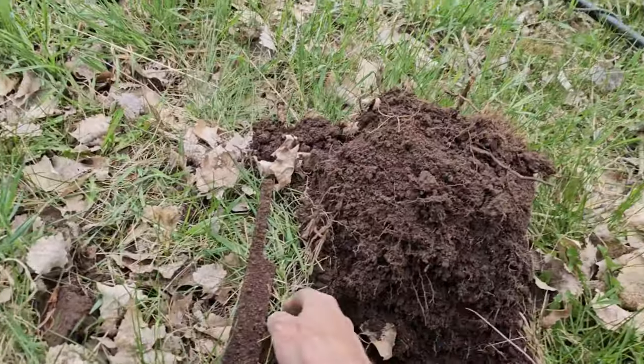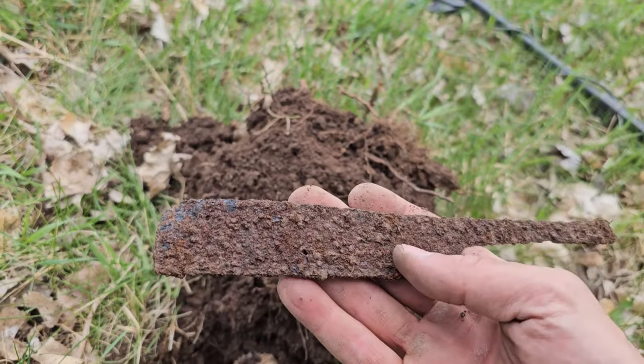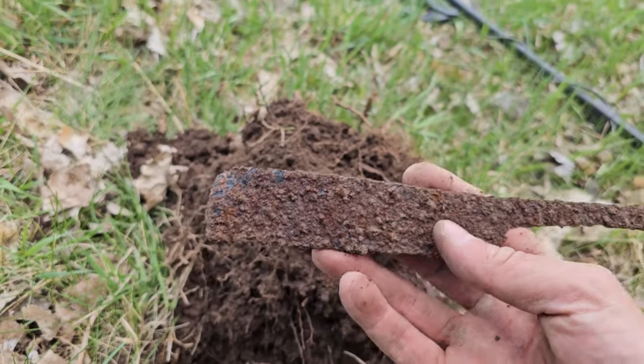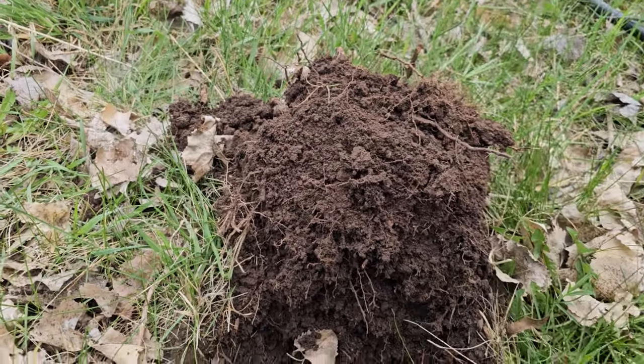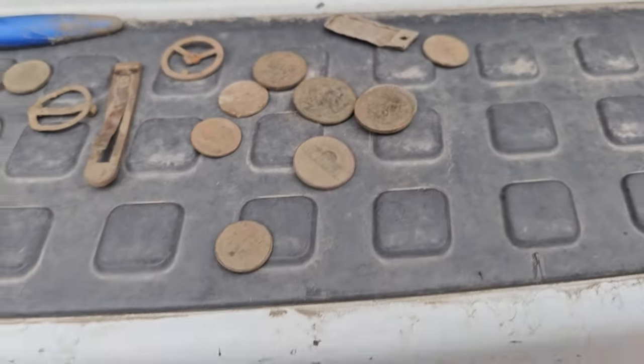Okay, I just popped out this little guy. I'd say, yeah, that's an old knife. Sweet, man. That's cool. That's really neat, man. Thanks. Presto. Well, here is the wrap-up.